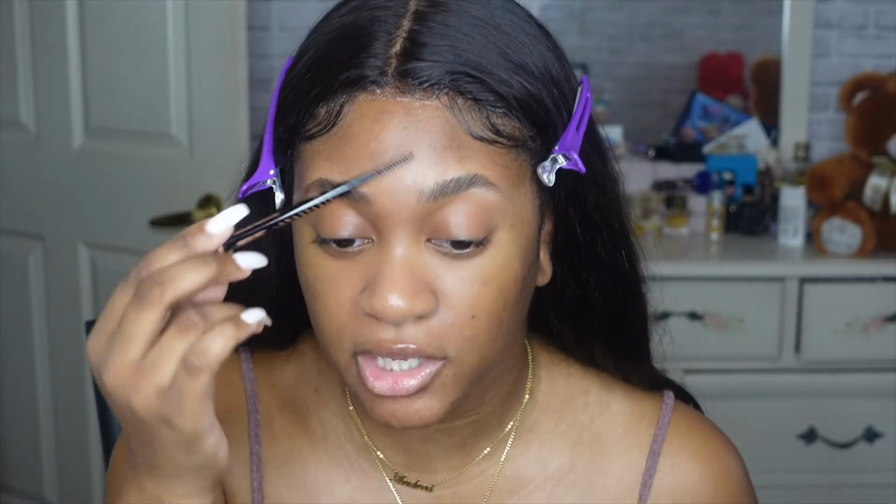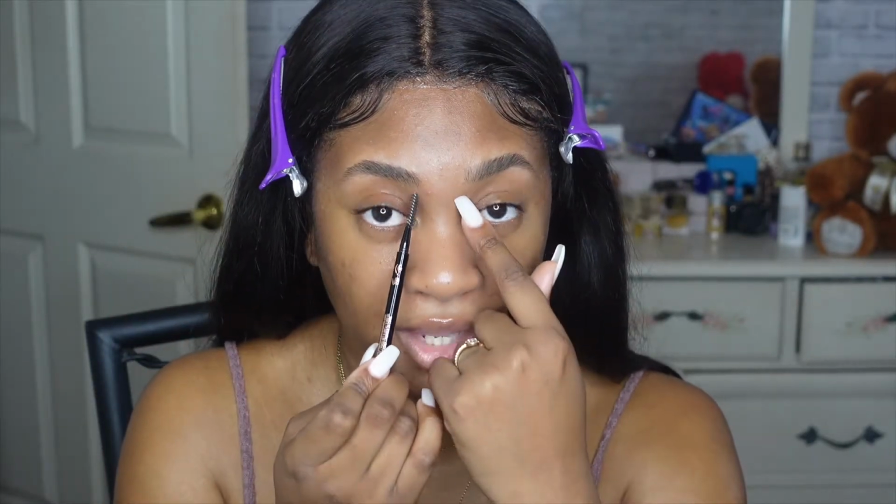And I'm really just gonna follow the natural shape of my brows. I do have pretty decent brows, I would like to say. So I really just focus on the tail and make sure I give it a really defined shape.